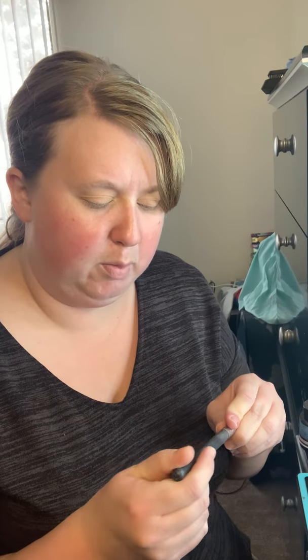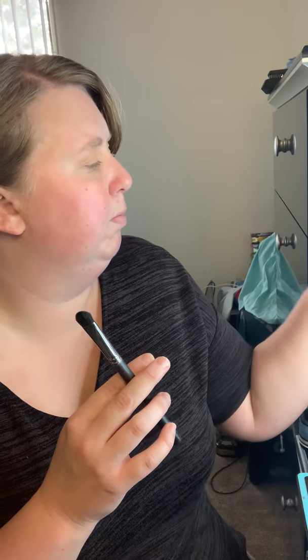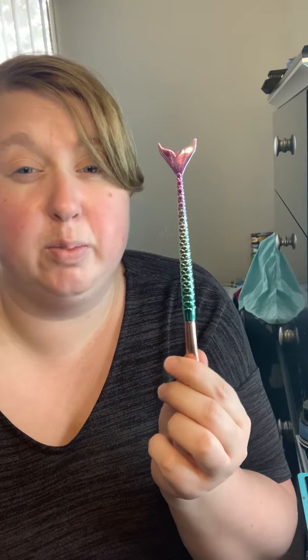I'm going to go in with my Morphe brush. Now, I don't have just Morphe. I have Sephora, I have Tarte, I have this cute off brand that my sister bought. I love mermaids. So my sister bought this for my birthday this year. They're just really cute and I keep them on my vanity and they make me happy because I love mermaids.